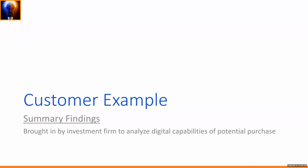So with that, I'm going to go through just a few slides of examples that we've done at different customers. I'll go through these pretty quickly. I don't want to spend a lot of time drilling into the different examples, but I want to give you a flavor for some of the types of analysis that are done.